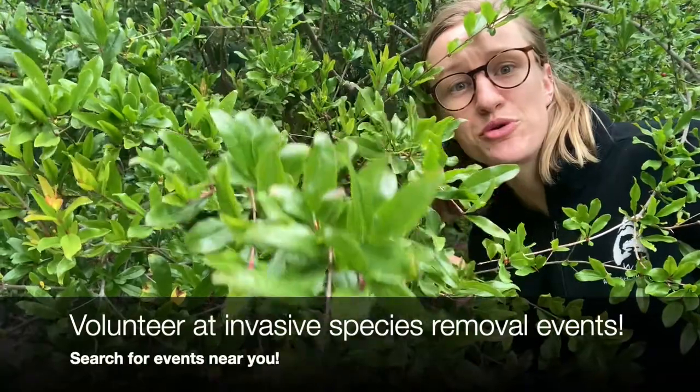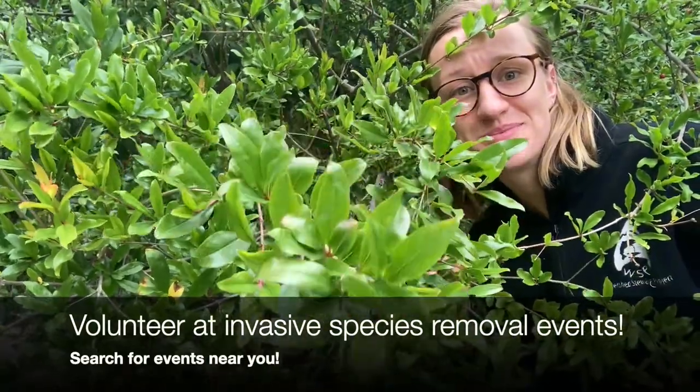Volunteer to help remove invasive species. Those are three ways that you can help stop the spread of invasive species, but it's a good idea to research and learn what invasive species are causing harm to your local ecosystem. That way, you can play a role in stopping the spread of invasive species and the introduction of new ones.